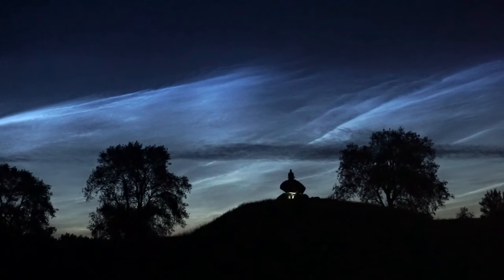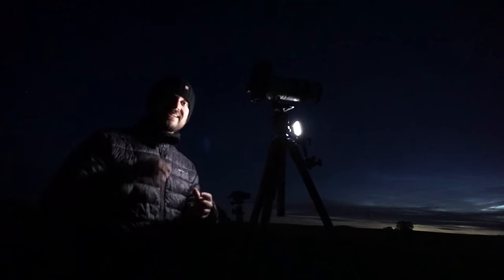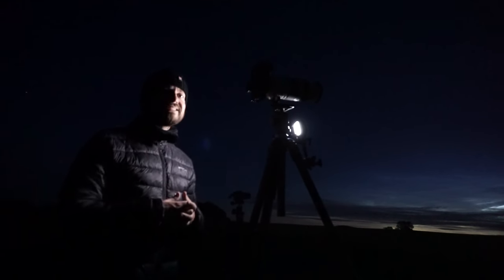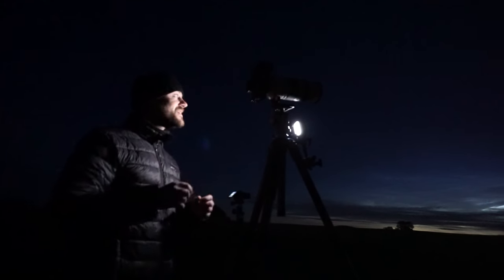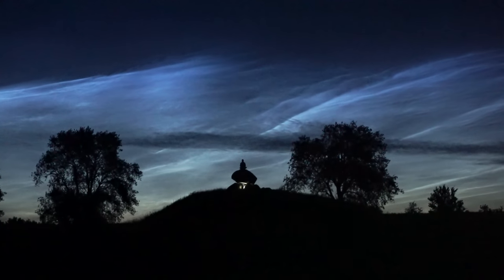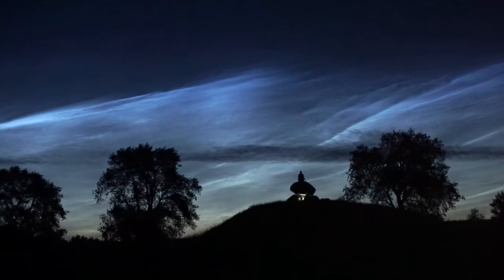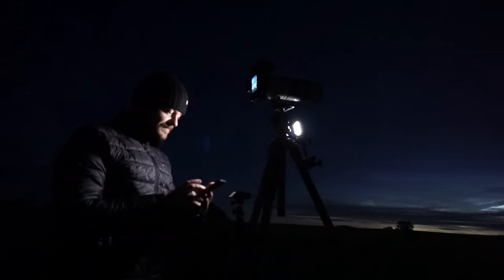She is actually quite small compared to the stone, but it looks as if she's like an elf, or what we call a nisse in Danish, who has come out from underneath the dolmen and sits up there and just enjoys the night. And right now I'm simply shooting through here, shooting all the time, just to, yeah, see what happens.